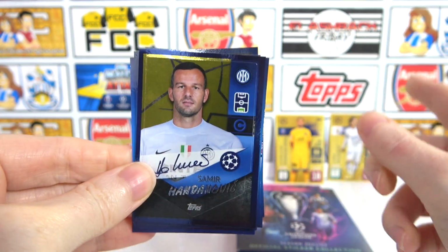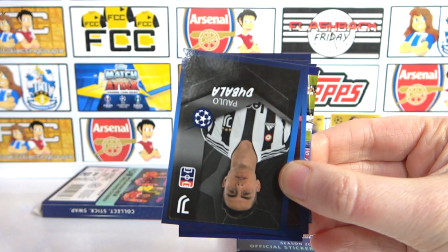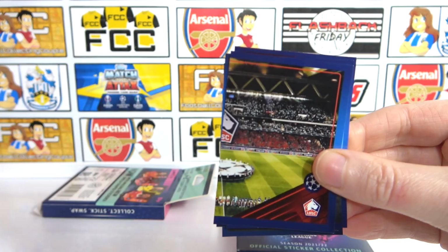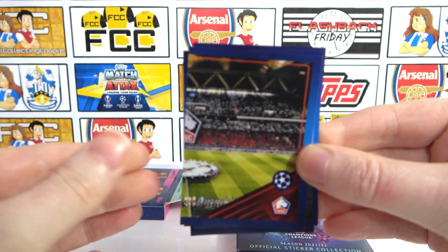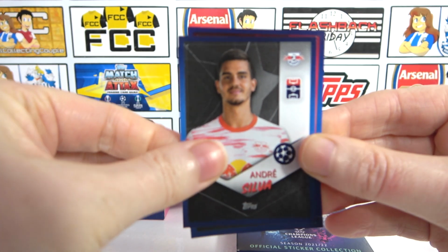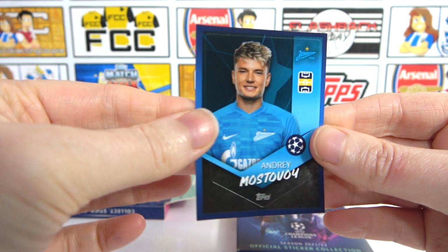So it is a keeper, but not quite Donnarumma. Quite a nice signature there. Yeah, that is quite cool, isn't it? Okay, then the rest of the pack, we have Dybala, Rashford, and half of the Lille stadium. It's quite nice, isn't it, that one? Buchan, Kamavinga, and we have Silva, a Bernardi, and a Mostoppi.